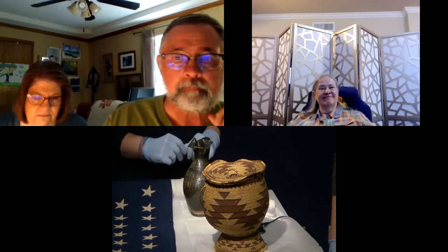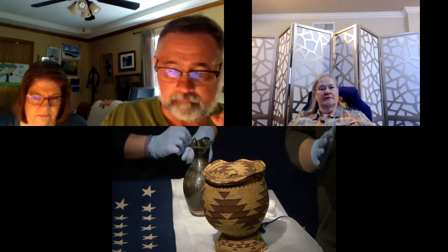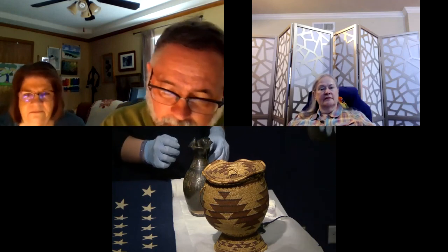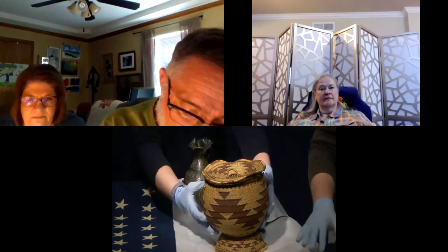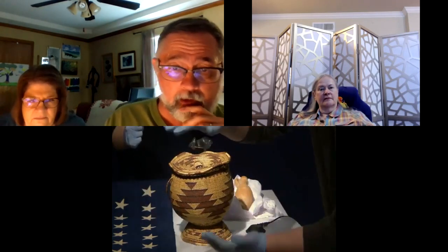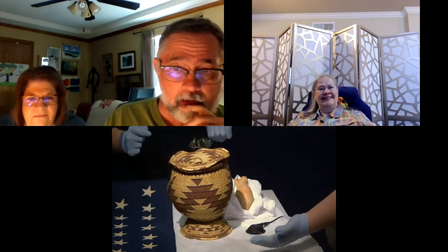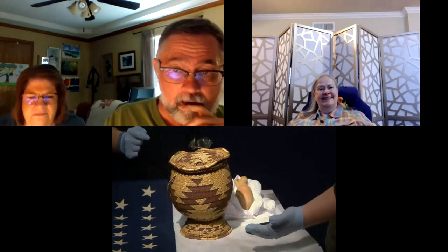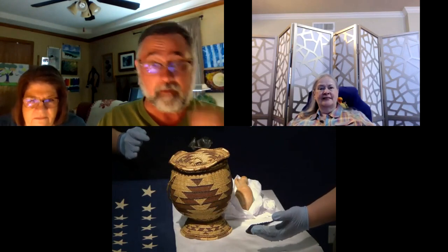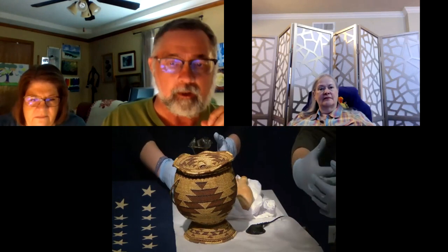So we have a larger basket here that I didn't pull out, and it's not in the best condition. It's still okay to be displayed, but we just don't want to handle it too much. It's a big, big basket. I can't quite show on here how big it is, but it's about 21 inches or so tall. It's a very large cone-shaped basket. It's a burden basket.